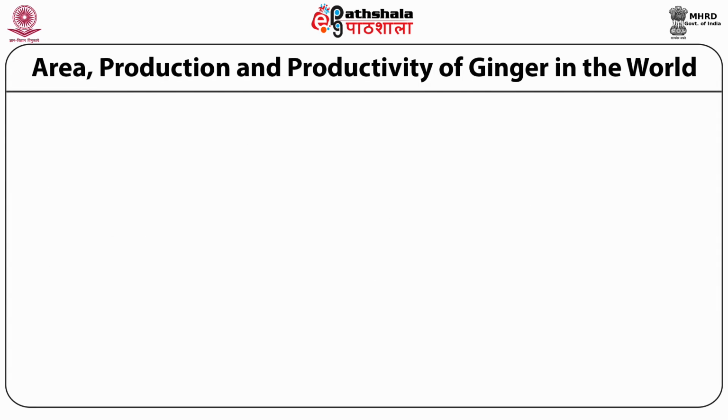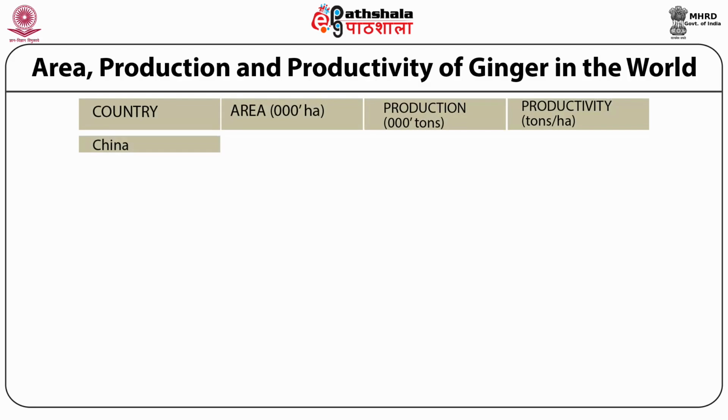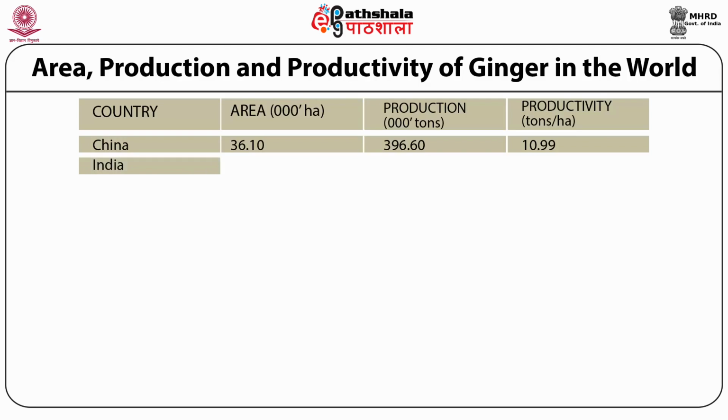According to FAO, the production of ginger is described in the table. China contributes an area of 36.10 thousand hectares with a production of 396.60 thousand tons and productivity of 10.99 tons per hectare. As far as India is concerned, it produces 385.33 thousand tons with an area of 107.54 thousand hectares, and productivity is 3.58 tons per hectare.